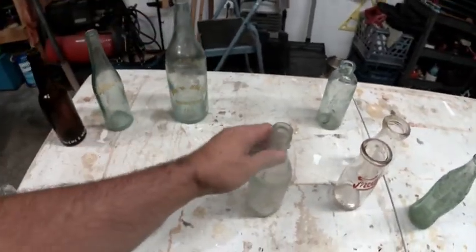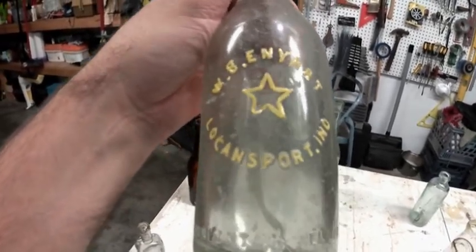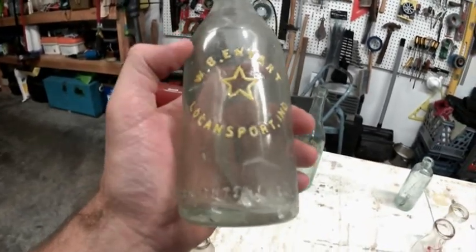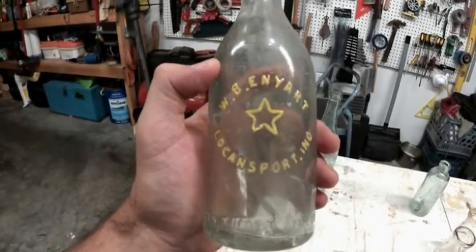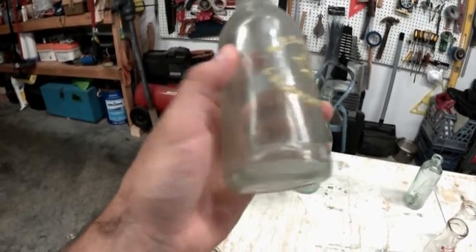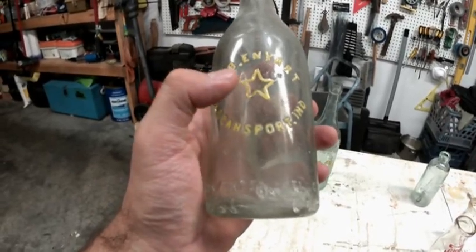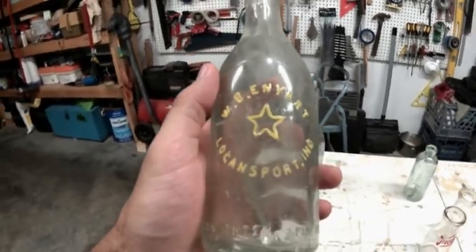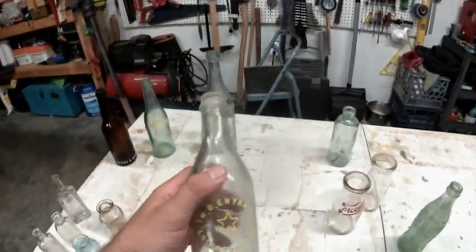Then this other Indiana bottle here, W.B. Enyart, and it's got Logansport, Indiana on there. I was reading a little bit about this bottle. I guess this place was around between 1907 and 1914. There was a local sheriff there that was running for office, and he had these sodas bottled up and put the star on the side, and then on the bottom. There's a star on the bottom too. And I guess he had given these out in his re-election bid. But that was a pretty cool bottle. I have not found any of these yet, so that's my first one of those.